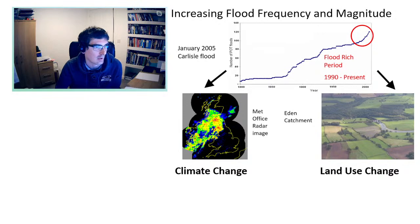But another reason, and this comes back to my research that I've done, is thinking about that there is a trend in flood risk where flood magnitudes and flood frequencies are increasing. And hopefully there's a graph coming on your screens now where you can see as part of my research, I reconstructed a flood record for the city of Carlisle using documentary evidence right back to 1880, thinking about the number of flood events that have occurred every single year since then.